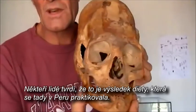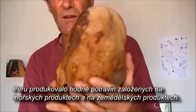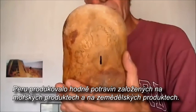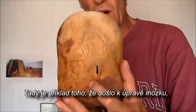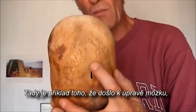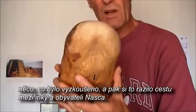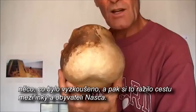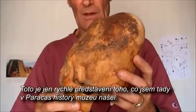And some people have said that that would be the result of a poor diet, which isn't true because the Paracas area was incredibly productive in terms of producing food, both seafood and also land-based agricultural products. And then this, we see, is an example of where trepanation occurred, brain surgery. Again, something seemingly pioneered by the Paracas and later adopted by people such as the Inca and the Nazca.